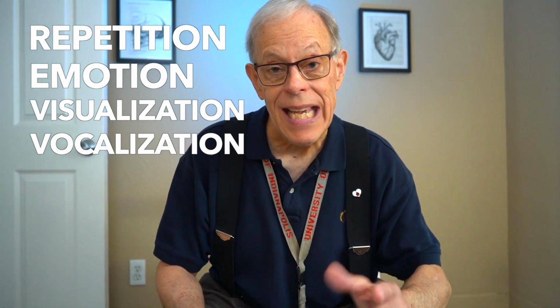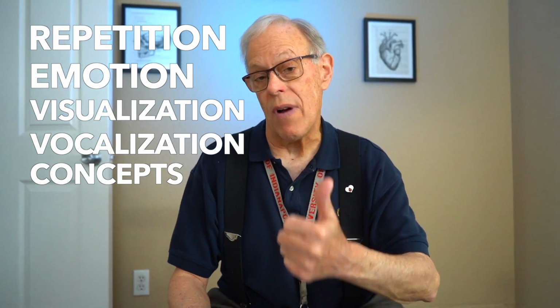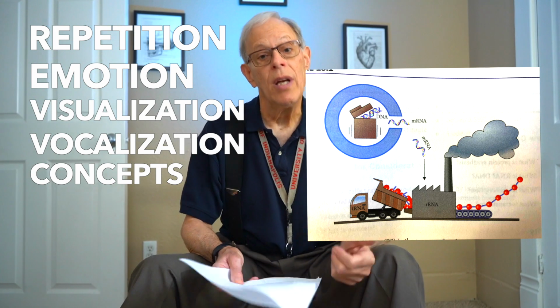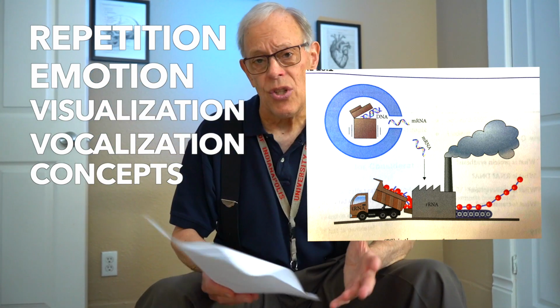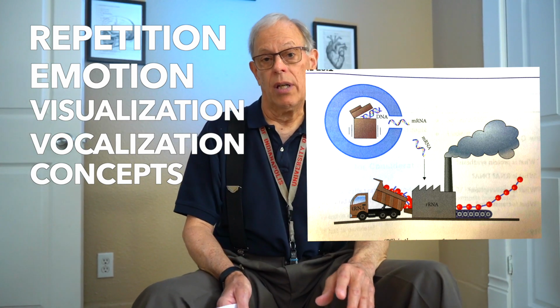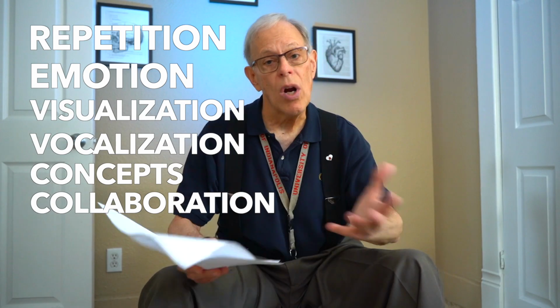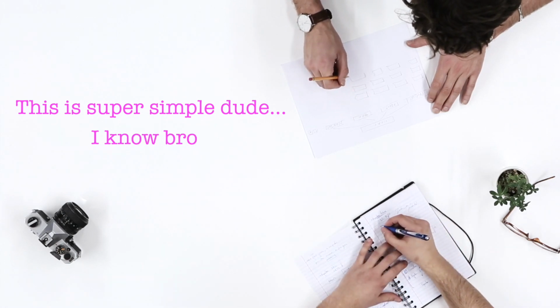And then the C, there are 2 C's. Concepts. We're going to focus on concepts rather than the details, like what is protein synthesis, not memorizing the nucleotide-based sequence for stop and start codons in messenger RNA. And then the second C is collaboration. Work with somebody, get a study group, get a study buddy. Teach each other. You really want to understand something? Teach it to somebody else.